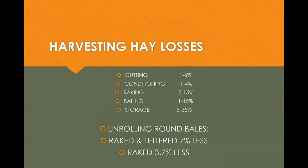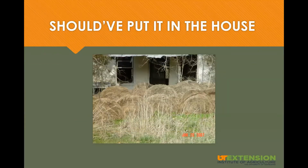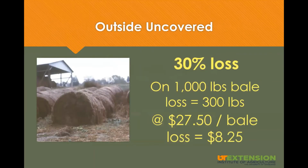Storage is where we lose the most hay. This guy right here ought to put his hay in the house. Outside uncovered, folks, you're going to lose over 30%. My first test went from June till January, and we lost 35%. Where did we lose it from? We lost it from the top and also from the bottom. Getting it up off the ground is very important. The loss from bottom and top is about the same if you just set it down on the ground.